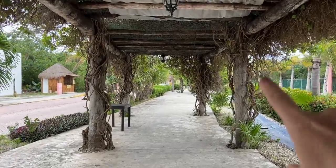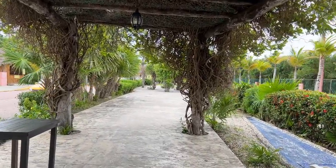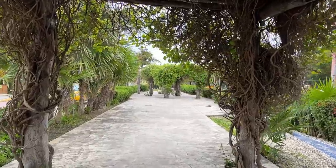Walk right down here and we will be back on the ship. Right through there is where the taxis are, a little circle. So it's about a block or two. So no big deal.